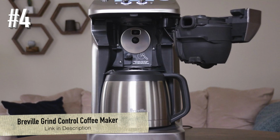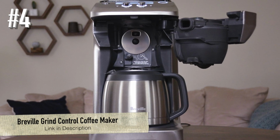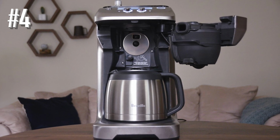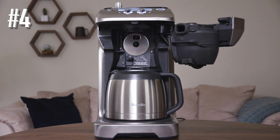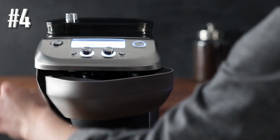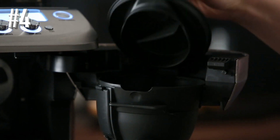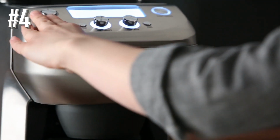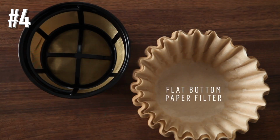Number 4. Breville Grind Control Coffee Maker. All too often, a full pot of coffee ends up stale and half-finished. In many cases, what we really need is just one cup of joe, fast and fresh. Single-serve coffee makers, like Keurigs and espresso machines, have become increasingly popular over the years because they offer this exact convenience. And so too does the Breville Grind Control.